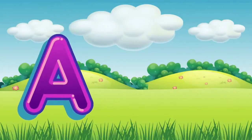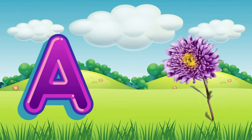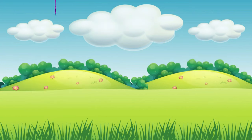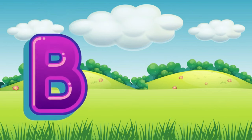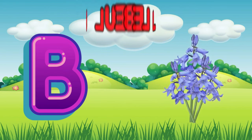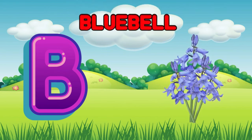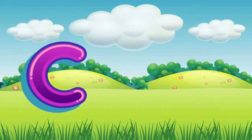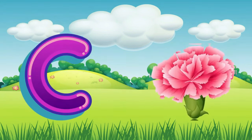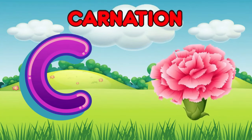A is for Esther. B is for Bluebell. C is for Carnation.